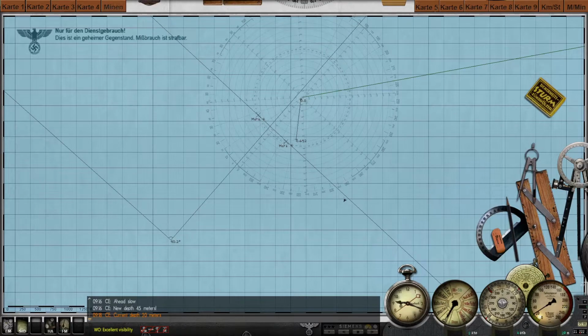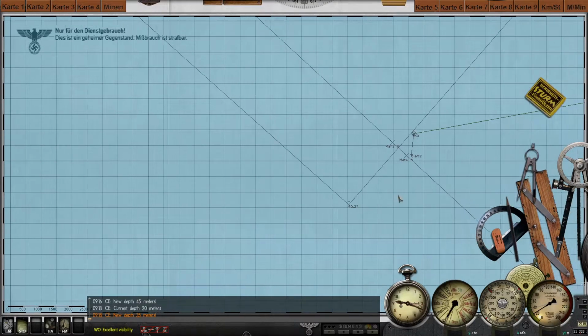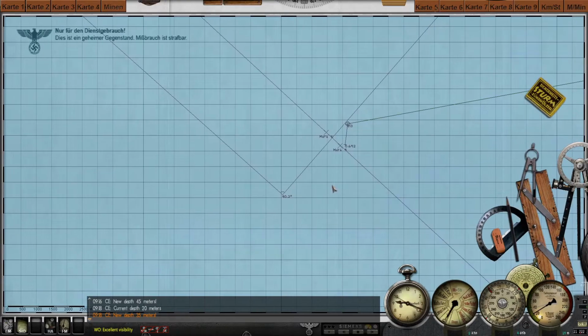I don't want to get too deep and hit the bottom, so maybe I'll just set depth for about 40. I have no idea how deep it is here. Depth 35 meters. And I'll keep an eye on those three ships we hit. That would be awesome if we had three kills with three torpedoes like that. Kind of refreshing to not have as many duds as we're used to.